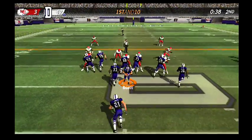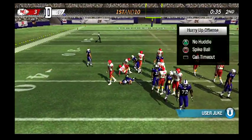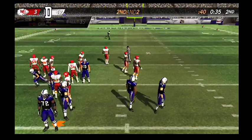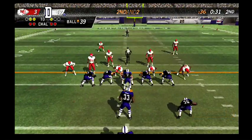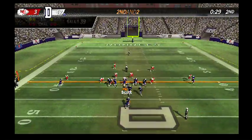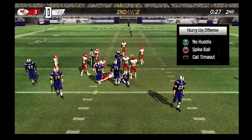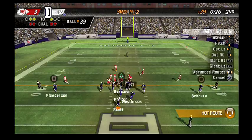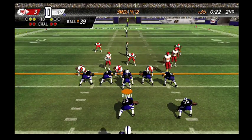Kansas City comes out in their nickel package. They give it to the halfback. Pollard is there on the stop at the 39-yard line. You know what this does? It keeps one defense on the field. And it doesn't let them get the right personnel in there sometimes. Gives the ball off. Is there Bernard for the tackle on the carry. At the 39. What they're doing here is keeping the defense from huddling up. And keeps the same defense on the field.